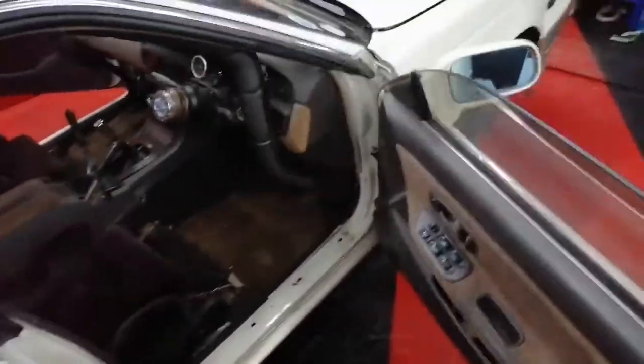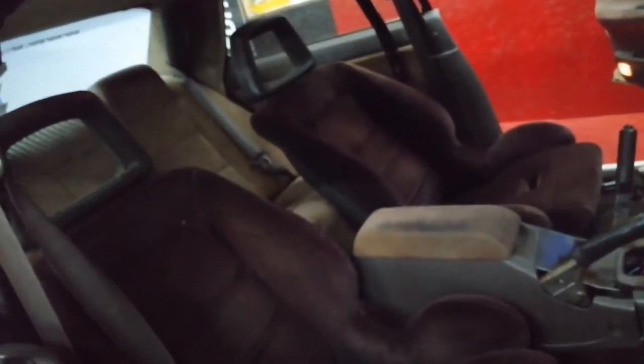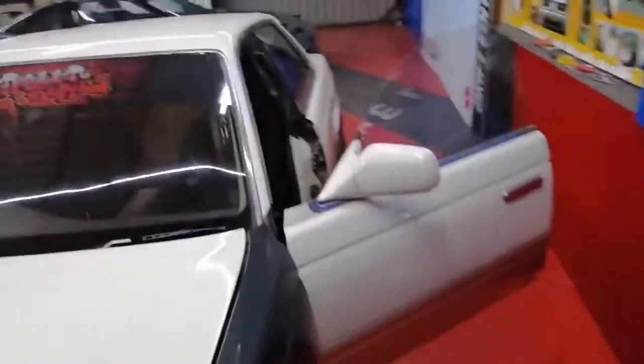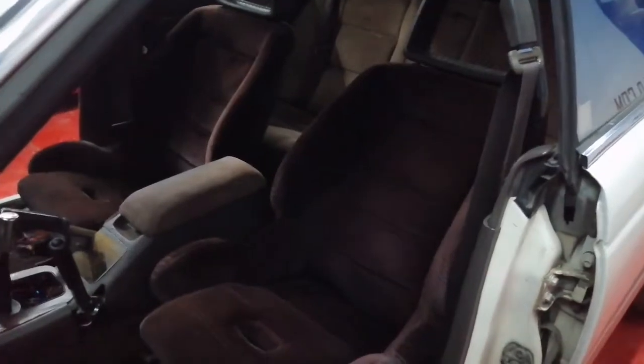Okay, so here we go. Massively happy with these. They're brown and they're retro as hell. So yeah, they're looking really cool in there. Obviously, it's about 80 shades of brown in this car, but still, I don't think I could have found a more perfect seat for the job. So there they are, Recaro Rally 3s.